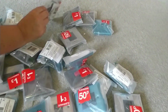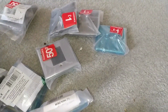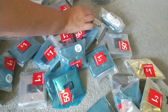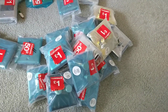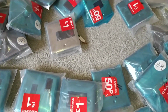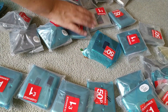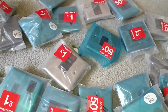See, those are like the old style toggle switches, aren't they? I'll just turn them over, hun, so I can see what they actually are. Yeah, so it looks like we've got some single switches, normal switches, some dimmer switches, quite a few double dimmers by the looks of it. Double dimmers, yeah. And we've got some sockets, single sockets. Some single dimmers. This is double pole 20 amps, so I might use it for maybe an oven switch or something like that.